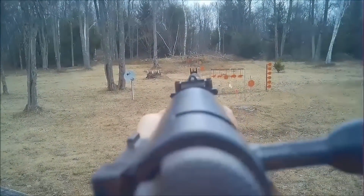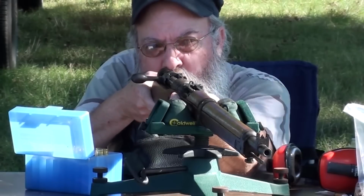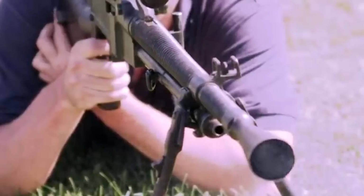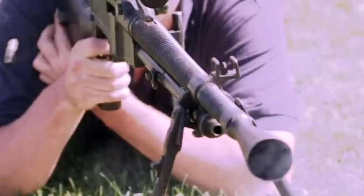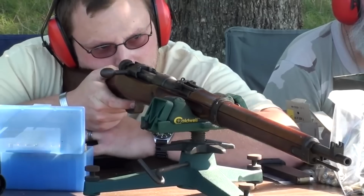Additionally, the Type 99 rifle suffered from inadequate sights and poor accuracy. The early models were equipped with simple iron sights that were difficult to adjust and lacked precision. This made it challenging for soldiers to aim accurately at longer ranges, limiting the rifle's effective engagement distance.